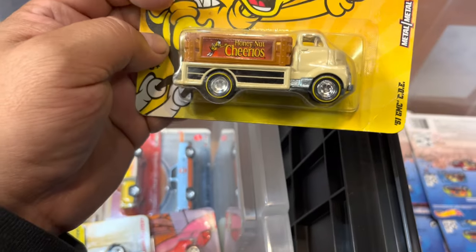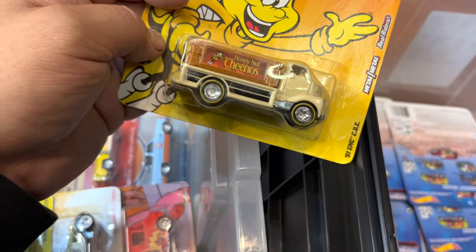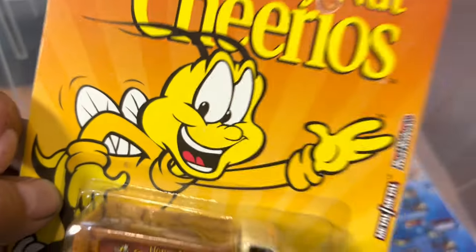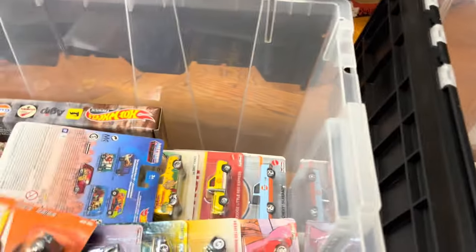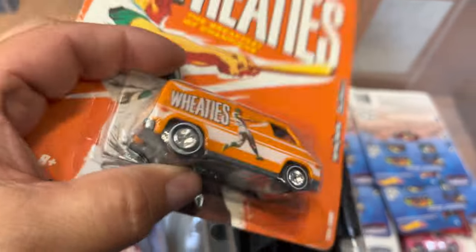Honey Nut Cheerios. The 51 GMC COE. Wow. Hey, buddy. You have any Cheerios? I'm hungry. All right. Let's see what else. Wheaties. Look at that. 70s van. That's nice. Orange. Look at that. Reminds me of an orange.